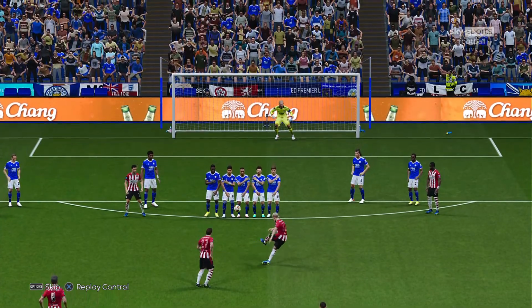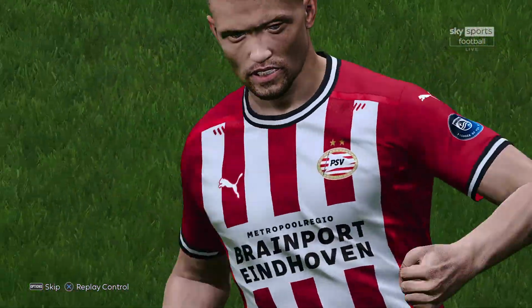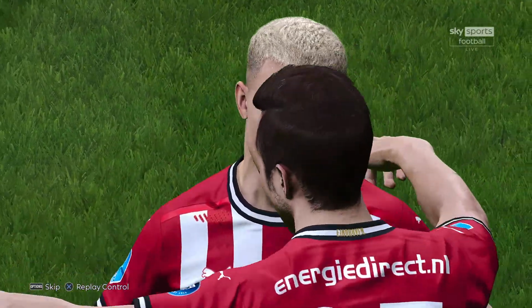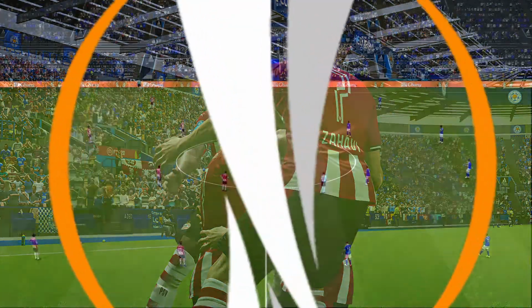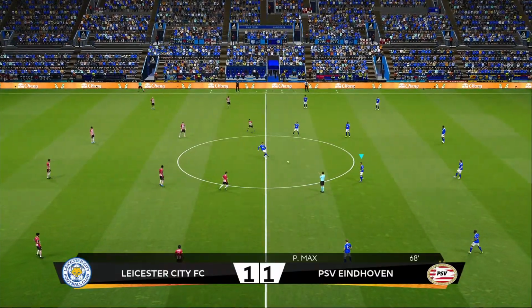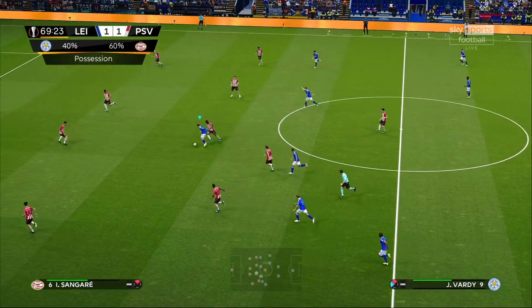Nice bid. Beats Michael. It's 1-0. 1-1, rather. 68th minute, Max with the equalizer.